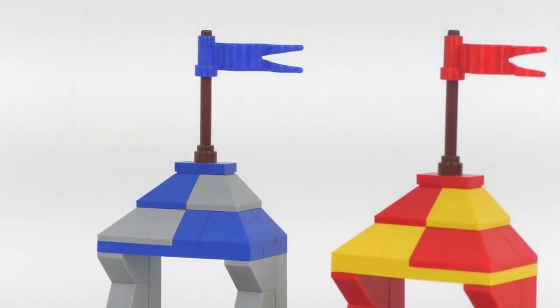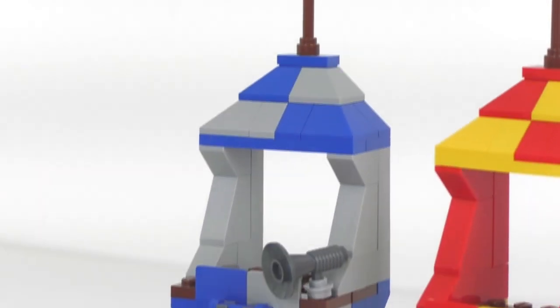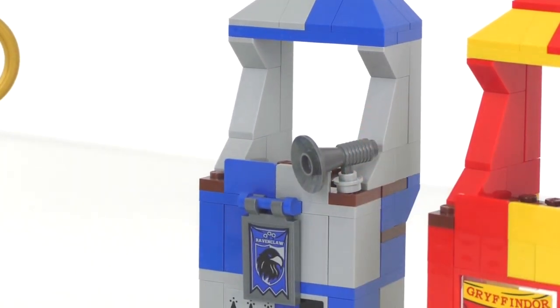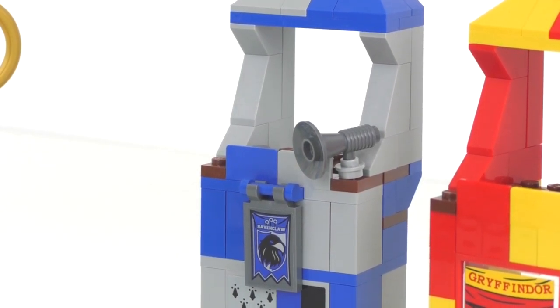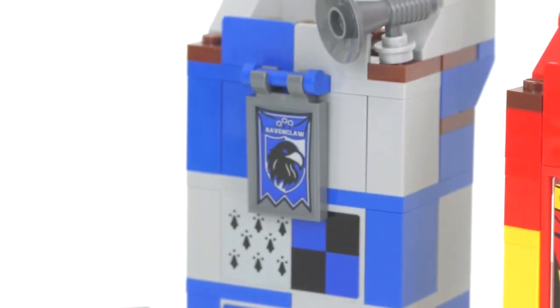The blue for Ravenclaw and the yellow for Hufflepuff are both connected to the main center area with the hoops. Right here within the Ravenclaw area, we get this megaphone. I guess that is somewhat of a reference to the commentators. Very nice that they put that there. We get a little flag piece with a sticker for Go Ravenclaw. Very nice that they include that.